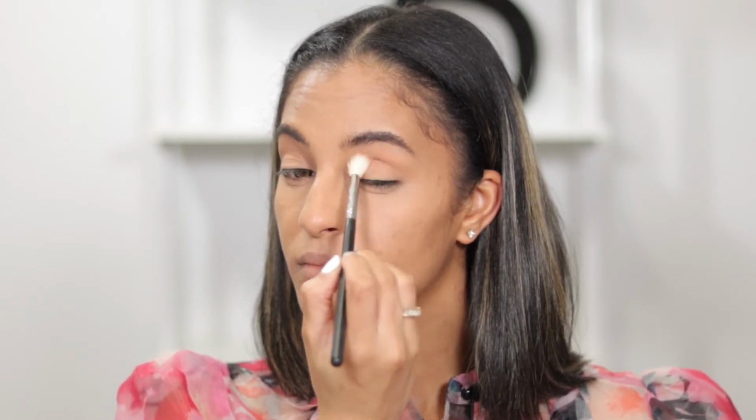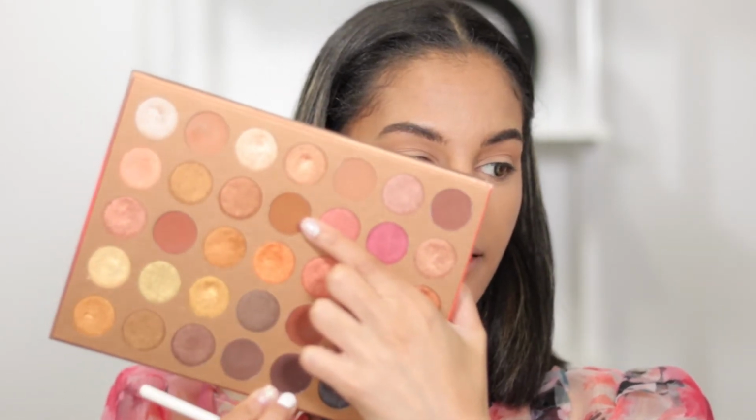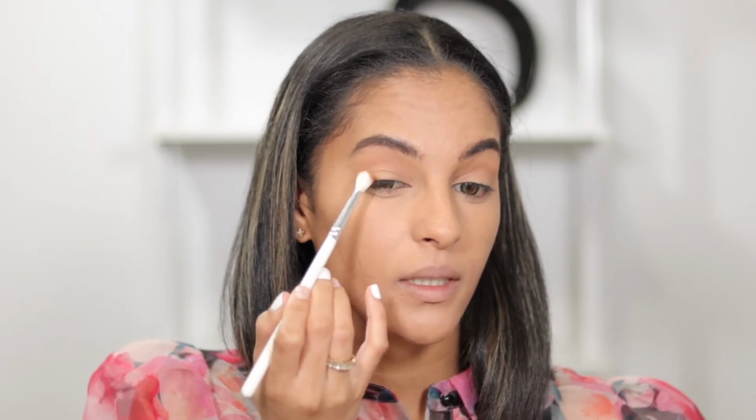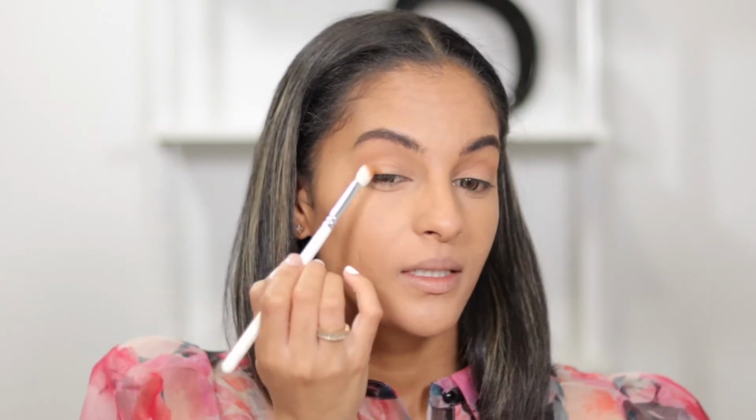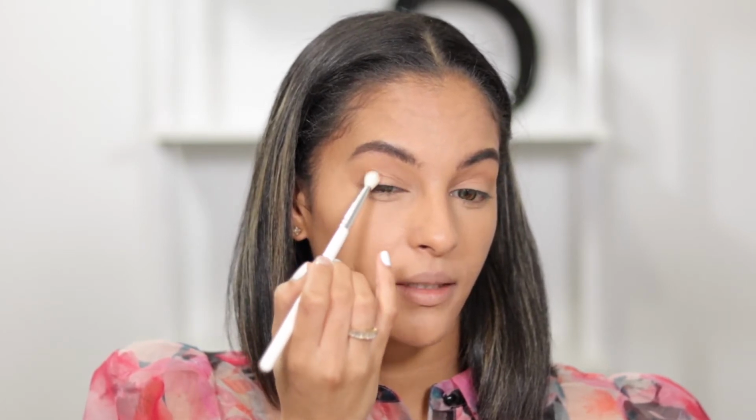Still nice and soft, but a little definition at the same time has been created in our crease, and that's as much as I want to use with that shadow. Now I'm going to take this brown shade right here in this palette, and unfortunately this does not have the shade names in the back or on the palette. It was on this clear film thing that I couldn't keep up with, so sorry, I cannot tell you guys the shade names, but I can point it out to you. So I'm just going to tap this on the outer corner and start building up color and shadow out here.